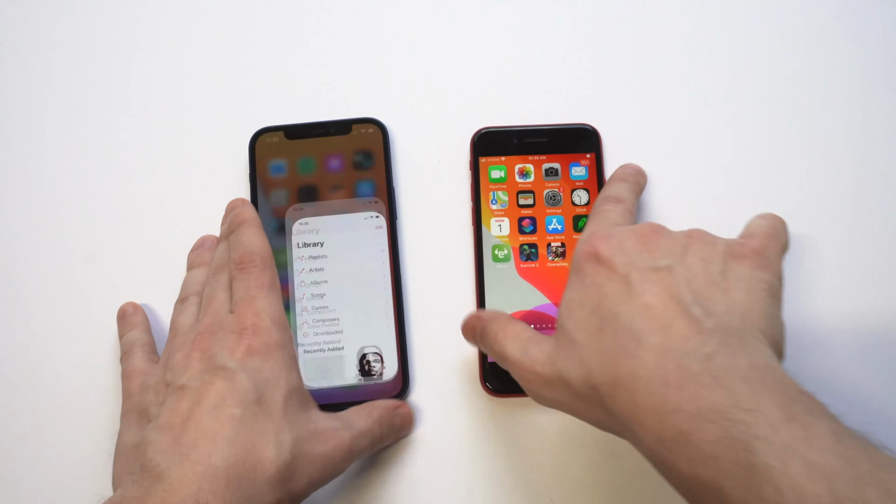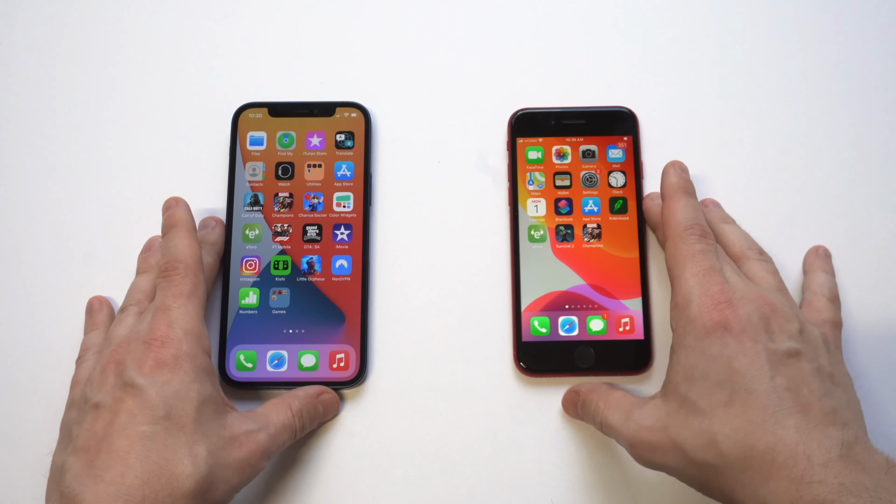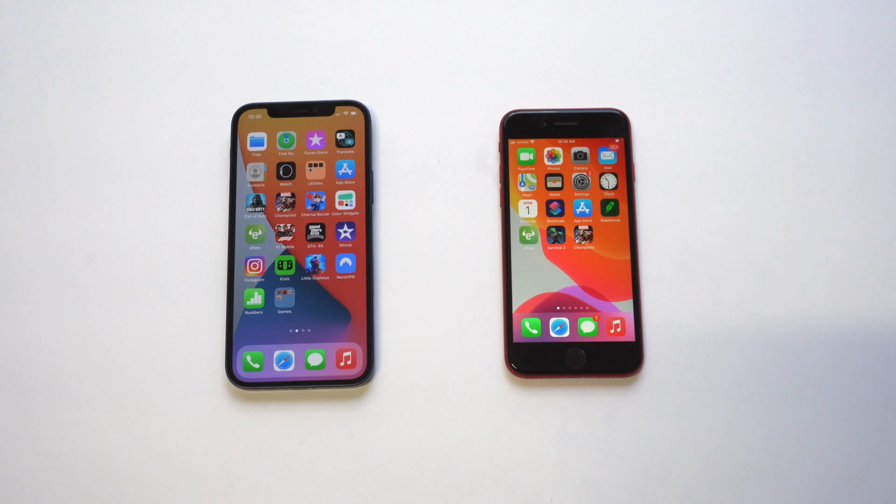Okay, so got a little bit into the gaming right there. Couldn't help myself. But I think the SE2 would be a good alternative to the 12. I mean, I love the phone personally. Plus, you get the home button on it, and it's probably going to be the last iPhone ever with the home button. And the phone will be relevant at least for the next 2 years plus.